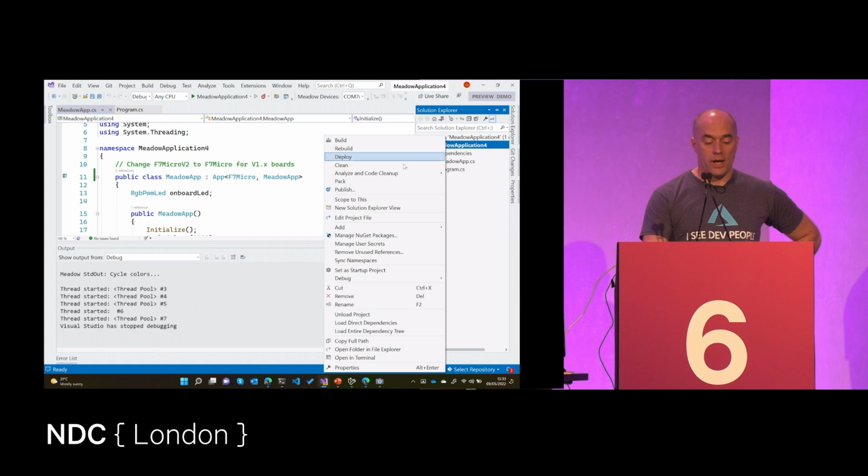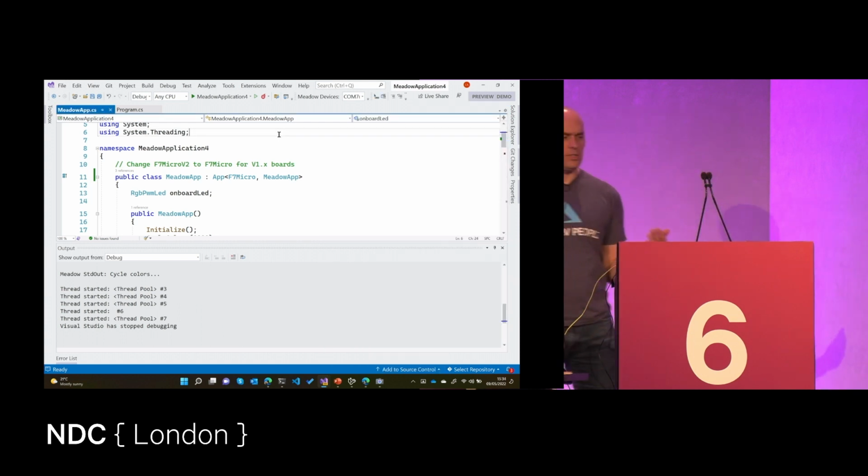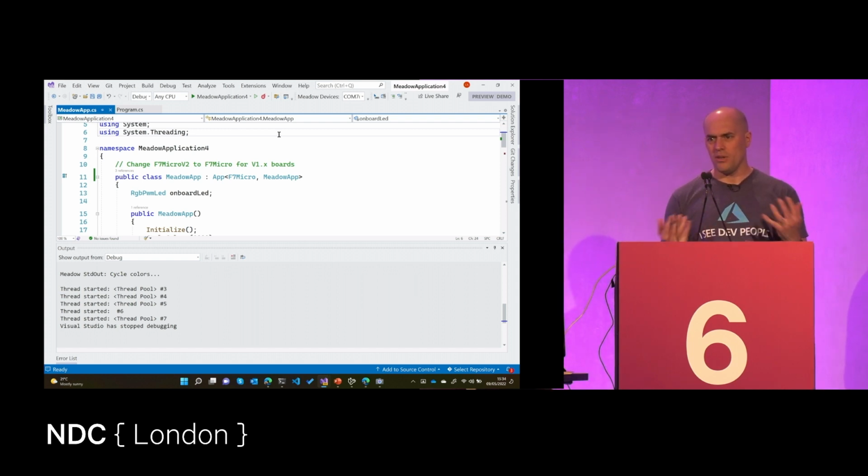But we can also go out and right-click deploy, because we all love right-click deploy, don't we? It's the same as right-click publish to Azure and the likes. So we all do that. That's what we do day in, day out. But that's not too difficult, is it? You know, we can do this sort of thing.